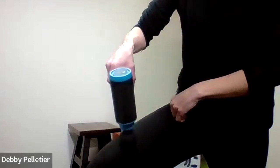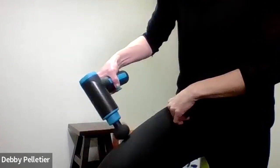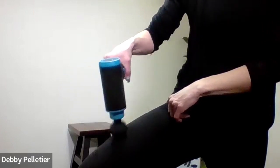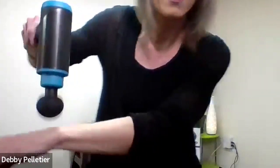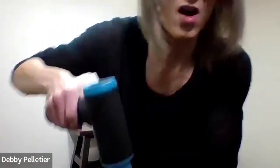Okay, there's lots of different heads that come with these massage guns. Experiment. Some are better for the neck and smaller areas. Some of them are bigger for larger muscle areas. But I'm not applying a lot of force. And what I'm doing is I'm allowing the gun to just skim the surface. If you apply too much pressure, not only is it hard to keep the gun stable, but it really isn't that terribly comfortable. You're taken away from the experience.